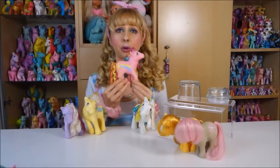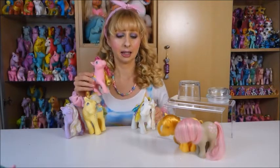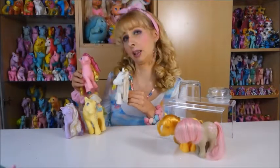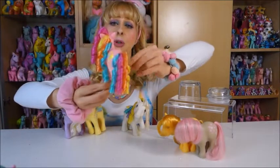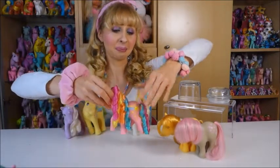So that's my favorite pony pose of all time, because I prefer the straight pony poses better, definitely, than these tilted ones that are leaning to one side, because you can definitely display them better. And it's just perfection, like this pony. I had to include her on my list.